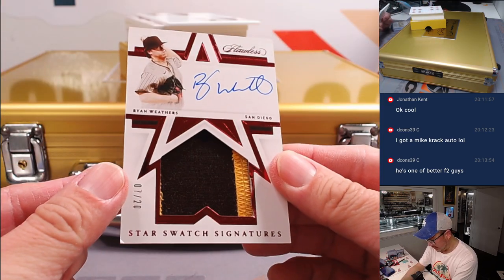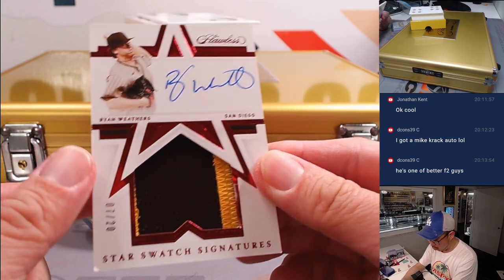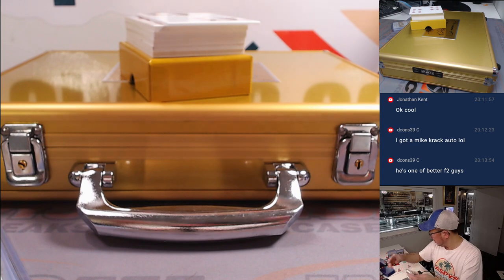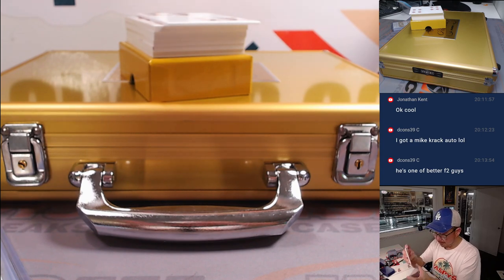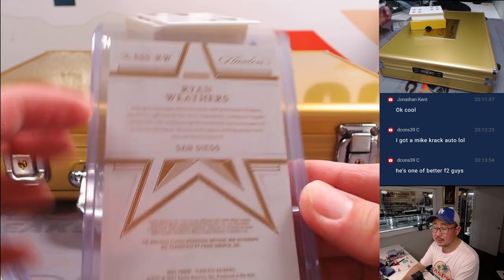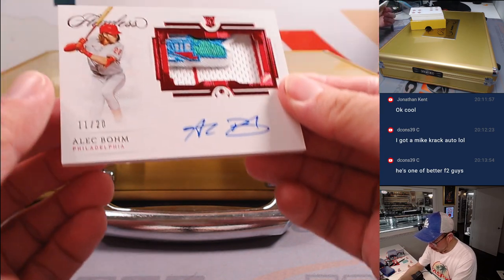And we got 7 out of 20 Star Swatch signatures, Ryan Weathers. A little ding in that corner there, but two color patch, nice autograph. He is one of their top prospects. That's a cool patch in there.